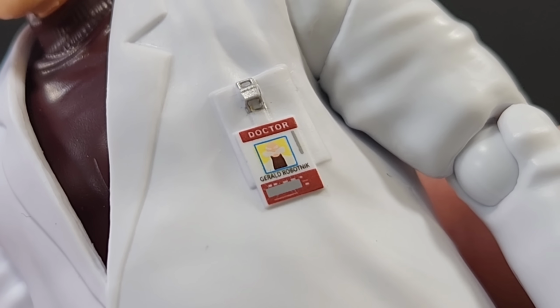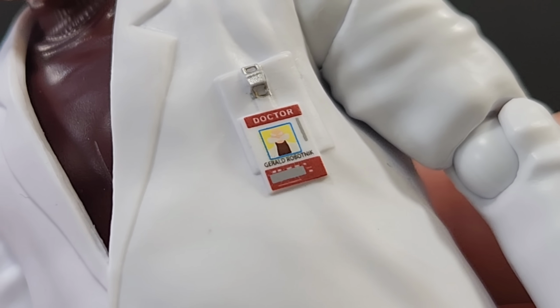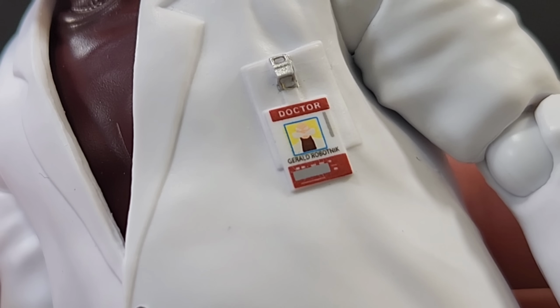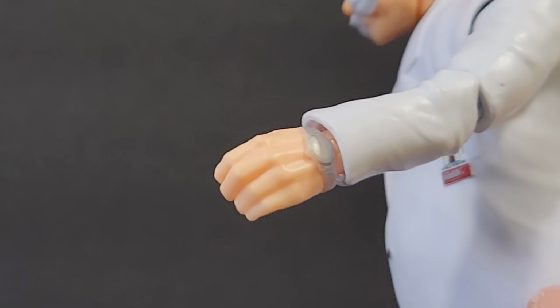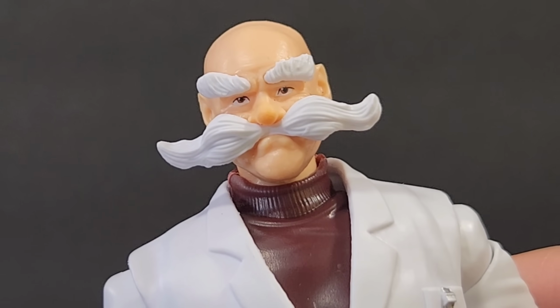Another amazing detail is that you can see Dr. Gerald Robotnik right there. That is so cool. Small little detail, and you can even see the mustache and eyebrows. Really great job, Jakks. They even gave him his watch. That is awesome. You could even see the shoelaces on this figure.